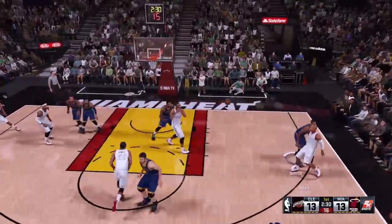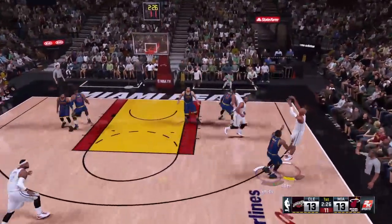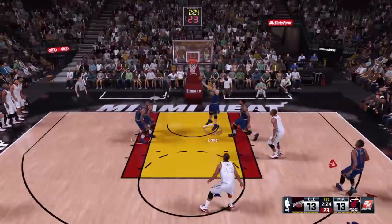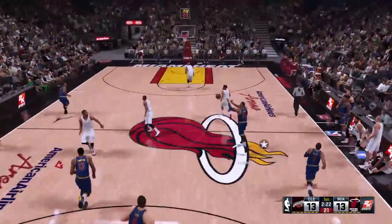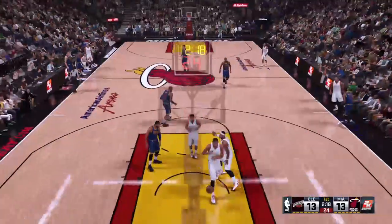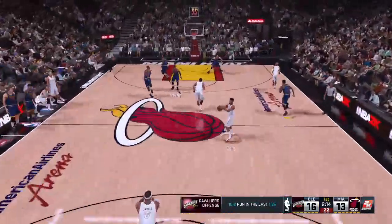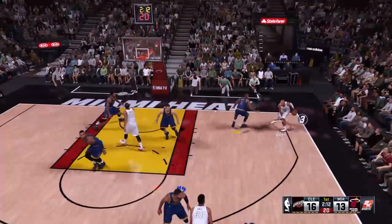Allen right side, inside. Bosh kicks to Allen. There's the triple. It's rebounded by Cleveland. You know, even though he missed that one, great shooters have a way of feeling when they've got enough room to pull the trigger. No doubt about it. The defense, you can see him exhaling right now. Fortunate that he didn't knock that one down.